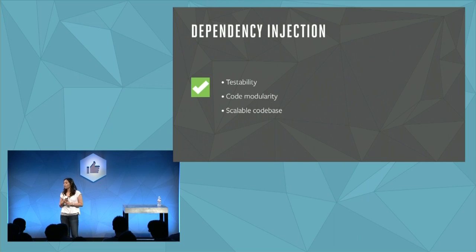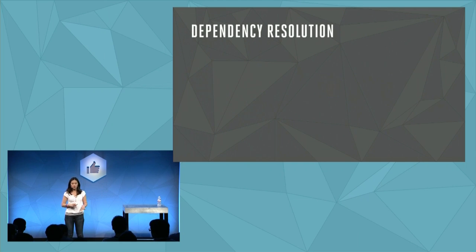Now, if you have written code using dependency injection, in particular in the context of Android, you probably have heard that performance is a big problem. So you might be curious as to how we addressed it. So let's try to understand the performance problem. Again, we're telling the framework, figure out these dependencies for me so that when I need them, I don't have to figure out where to get these objects and how to build them. So the step of dependency resolution is pretty crucial.